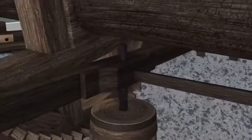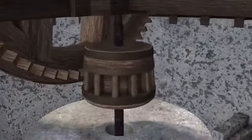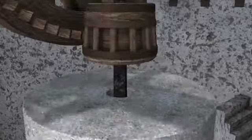The bottom end of the shaft passed through the eye of the runner stone, that is, the central hole in the runner stone through which grain entered, and ended up in a fork which clasped the bridge, in the shape of a symmetric double-headed axe.